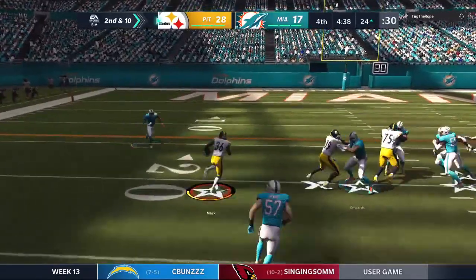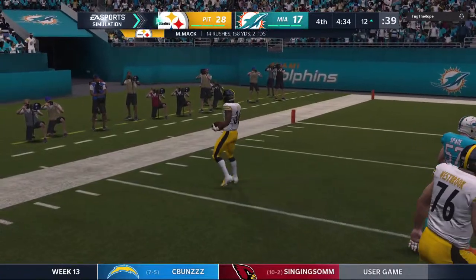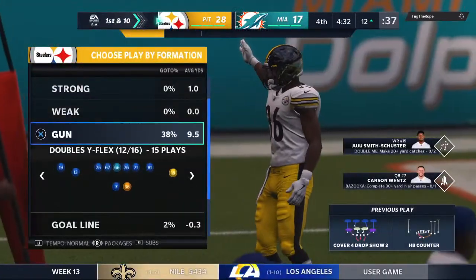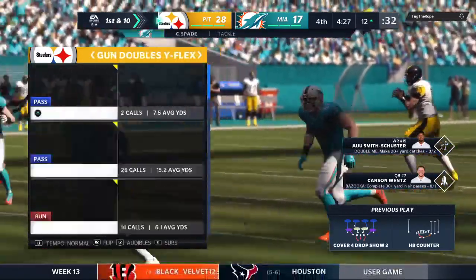On 2nd down, it's Mack. And down inside the 15, shy of the 10. 12 yards there and a 1st down. No doubt those are the types of carries they're looking for here, Charles. The lead in the 4th quarter.